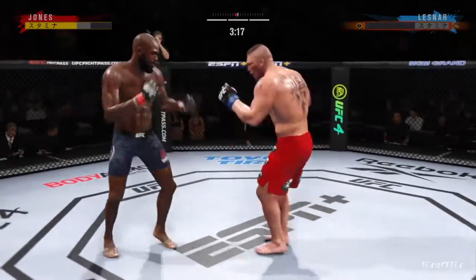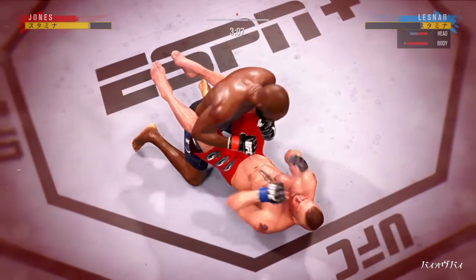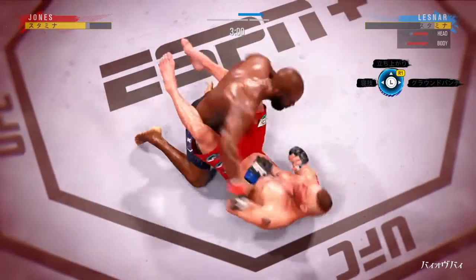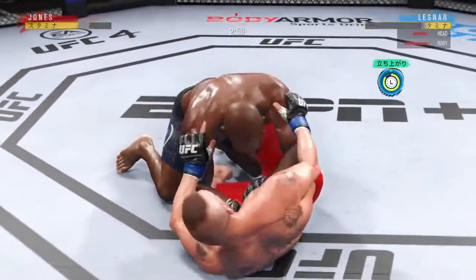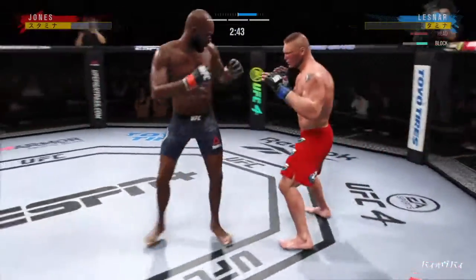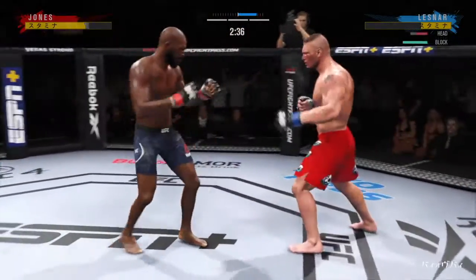All right, so he's landed some good shots. Huge right hand! Oh, look at him jumping in to try to get the finish. Oh, he got it back! Timing his shots pretty well here early, DC. He's doing a great job of mixing things up, keeping busy, being very active. Back to the feet. Oh, that's a nice strike.